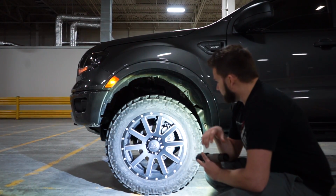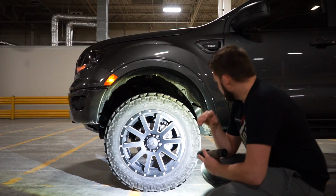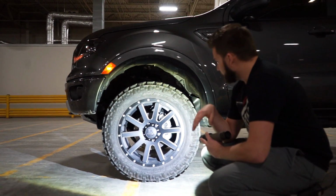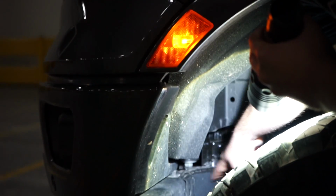wrapped in a 285/55 R20. So on the smaller kits, like the leveling kits, like the 2-inch or 2.5-inch, you can actually fit this with some major trimming. But on the 3.5-inch, you can basically fit it with no trimming. The only thing you have to watch out for is up in here.